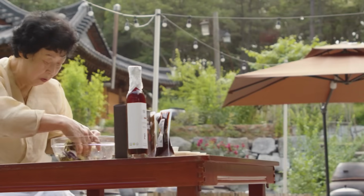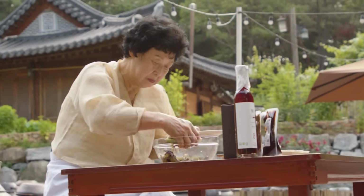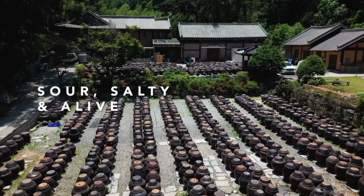Even in Korea's fast-paced society, one fact holds true. Patience equals flavor.